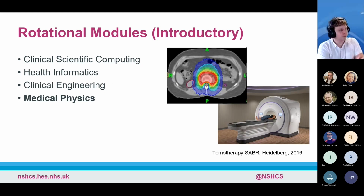And the final of the rotational modules is the medical physics rotation. This is where you'll work with medical physicists in fields such as nuclear medicine, imaging, radiotherapy, or diagnostic radiation. In these fields, modern computing has essentially become necessary and a cornerstone for their function and development. And computing is needed throughout the groups to provide for precise planning or diagnosis. As such, you'll find a particularly large need for scientific computing knowledge to properly support these teams. Such as myself, I work in a medical physics department now.